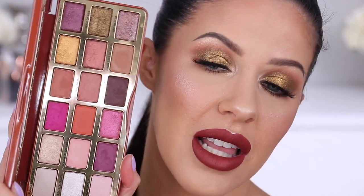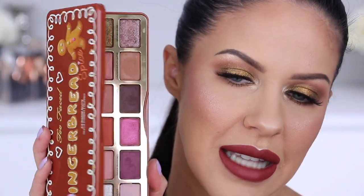Firstly, I personally think that the packaging and the concept and the design and the color layout, color story of this palette is absolutely gorgeous. I think that it's totally worth it based on that. If you are somebody that enjoys these kinds of colors, you love your warm browns, your really rich metallics, pinks, purples, and things like that, I think that you'll adore this. I think as far as quality goes, it's definitely worth it for the price.